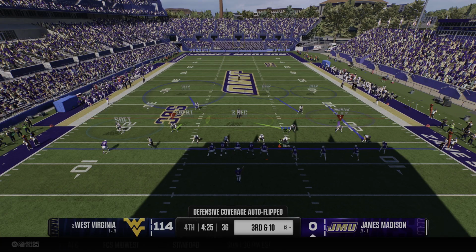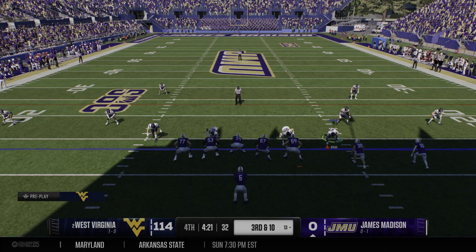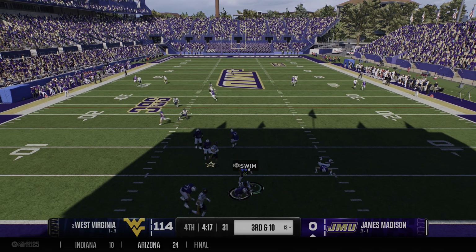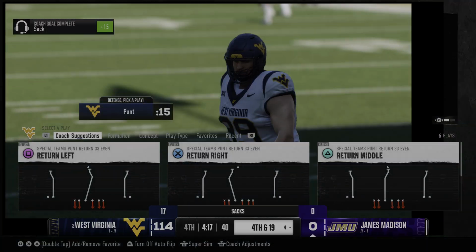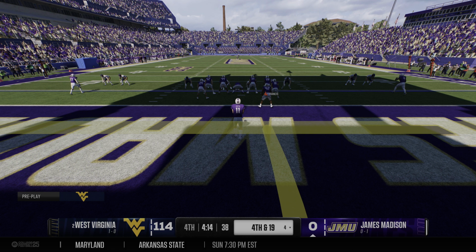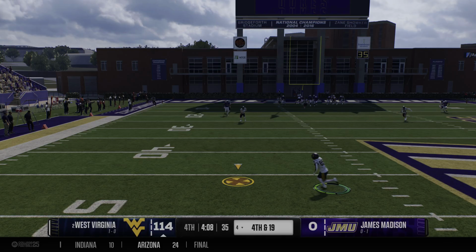Third and 10, still backed up inside their own 20. This drive hasn't really gotten started. From the gun, wants to pass. And the quarterback goes down all the way back at his 4-yard line. And the Dukes will line up to punt it away. 3 and out, and not much choice but to get rid of the ball.